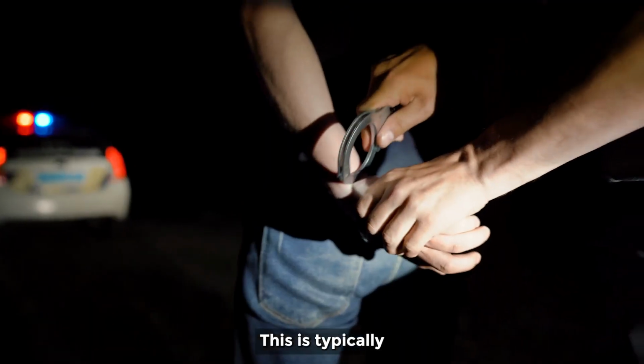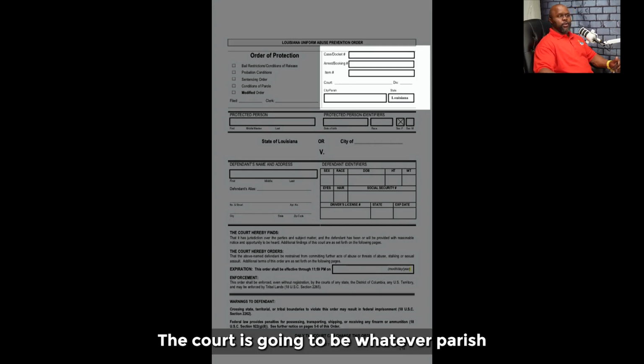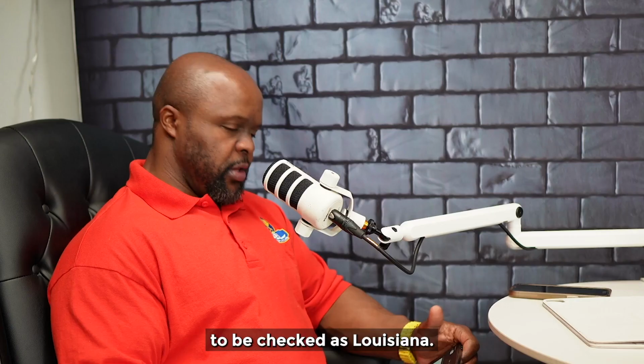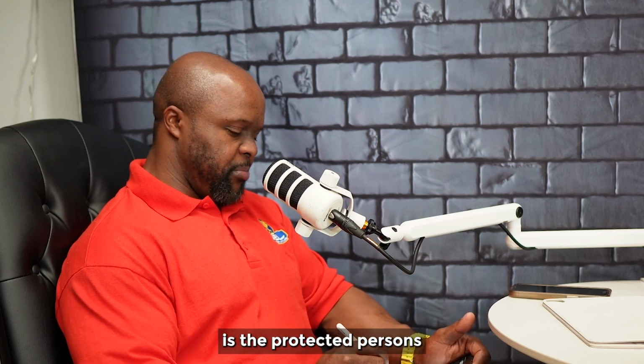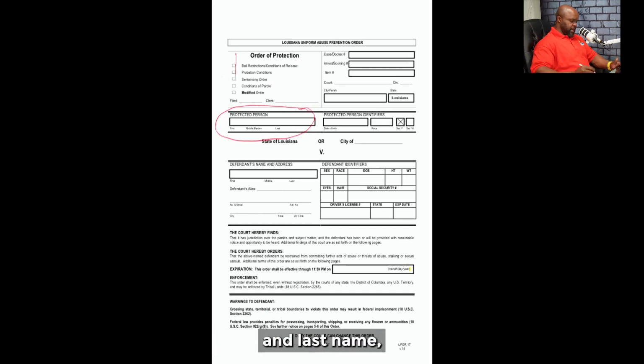Arrest or booking, this is typically just the police agency that arrested you. The court is going to be whatever parish you live in Louisiana, that's the court. The division is the judge your case gets allotted to. And obviously the city or parish, and we're in Louisiana, so the box for state is going to be checked as Louisiana. The next section to take a look at is the protected person section. So typically you'll find the person's first, middle, and last name, and then you have additional identifiers, the date of birth, the race, the sex of the person.